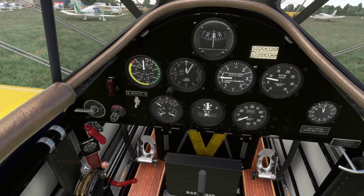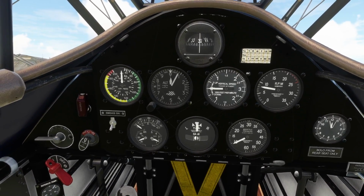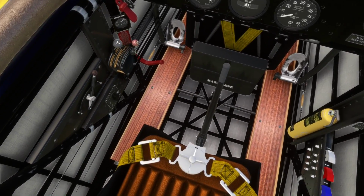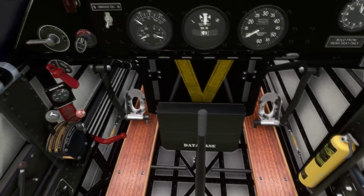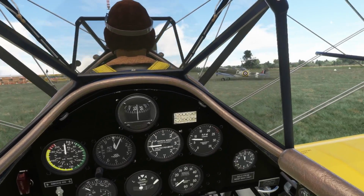Panel's very black. Bit of a poly curve under there, but it's not the end of the world. Floor panels look a little bit brand new. It's okay. It's not the most amazing, it's not the worst either. Right, parking brake is in. Had prop in there, so we'll be careful.